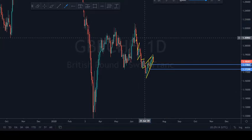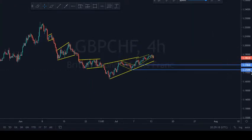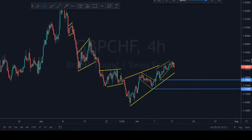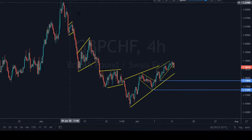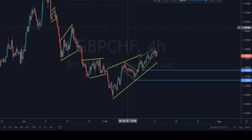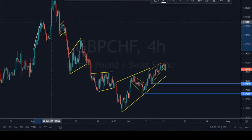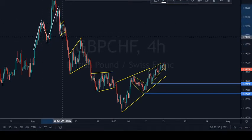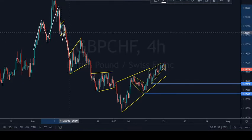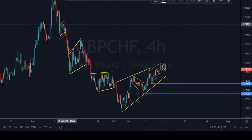Then what I did is I went to my 4-hour time frame. On my 4-hour time frame, what I was looking for was to see this market in a corrective phase, so I can prepare for the next phase that comes, which is the impulsive phase. For example, I just want to highlight something to you guys. As you can see here, when we have our head and shoulders right here, the market did make this impulsive push to the downside. The market did make this impulsive push.